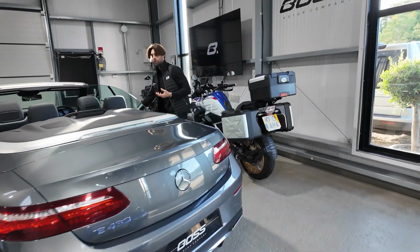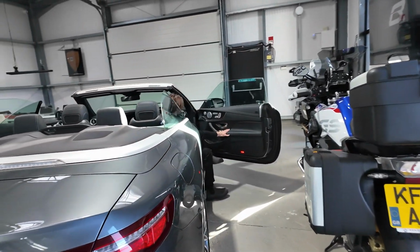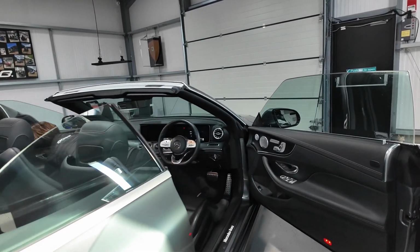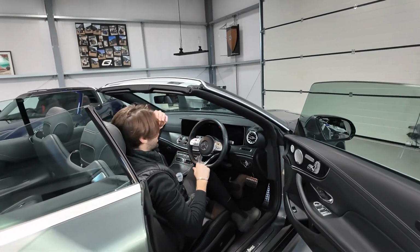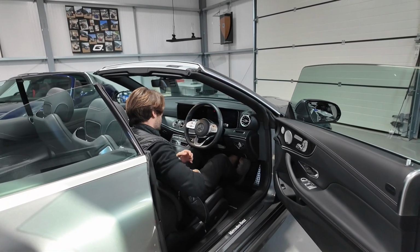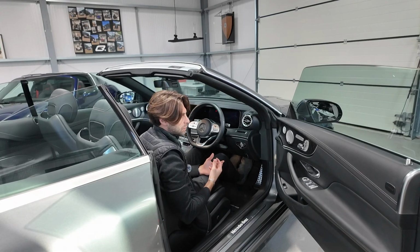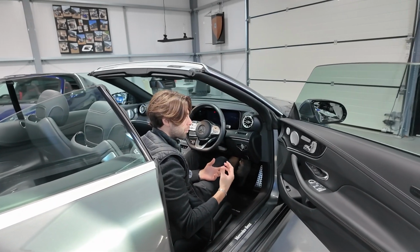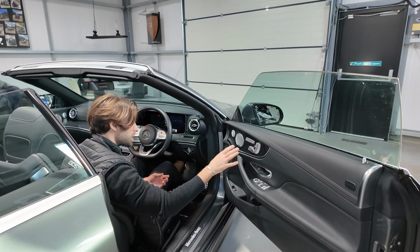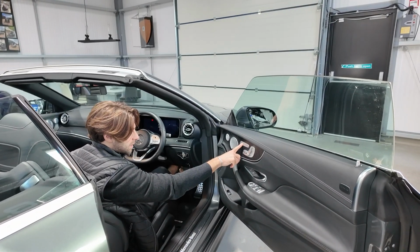And then coming down the driver's side, I'll jump in and I'll try and run you through some of the features inside the car itself, and I'll just lean across and shut the passenger door, because I will run the roof at the end of the video and I'll show you how all of that works. So starting on the driver's door card, some of the standout features, again, because this car is a Premium Plus, you've got memory seats for driver and passenger, heated seats, and then this button here controls the air scarf.